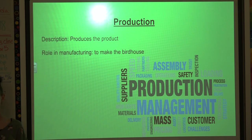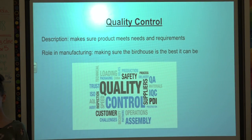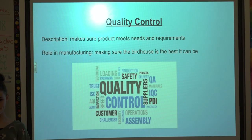Production, description. Produces the product. Role in manufacturing: to make the birdhouse. I had to produce the birdhouse by making sure everything was assembled and made. Quality control. The description of quality control is making sure the product meets the needs and requirements of the customers. They had to make sure the birdhouse was the best it could be for the owner and for the bird.